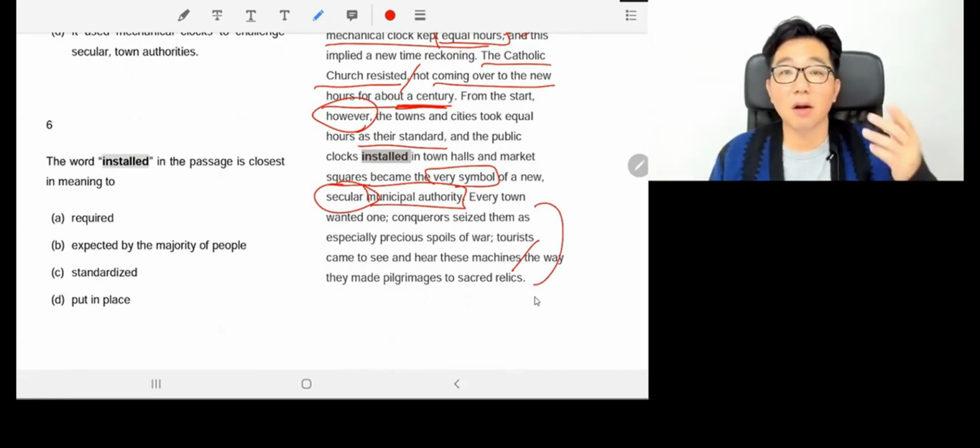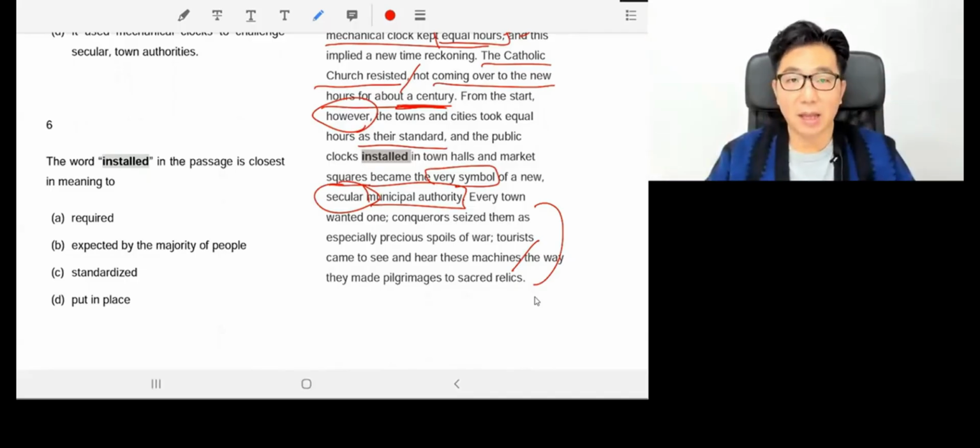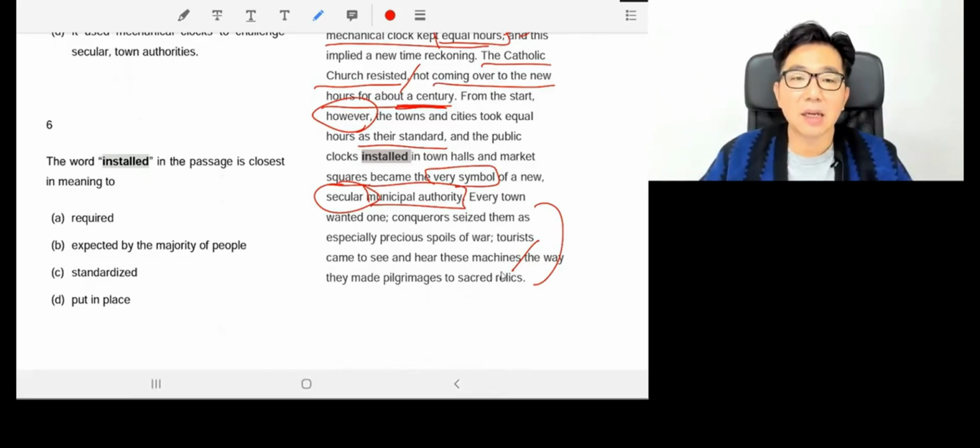Okay, so if you're a conqueror, if you're the king who won the war, you could take the clocks from the land you just conquered, they did, right? They wanted a mechanical clock, and tourists came to the place to see and hear this mechanical clock. They wanted one, like they made a pilgrimage to look at holy objects. Yeah, they really wanted one.